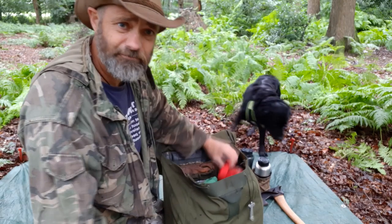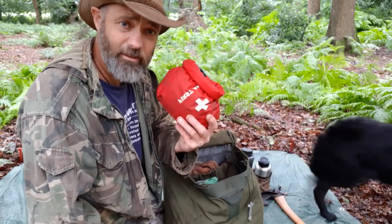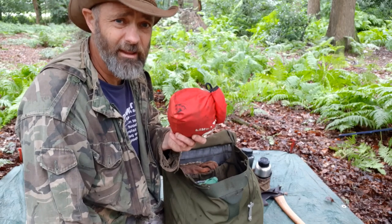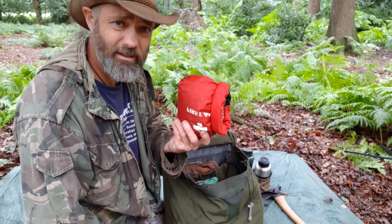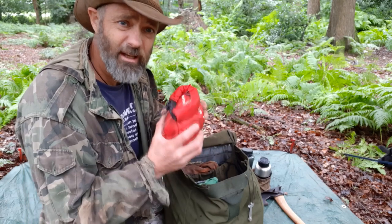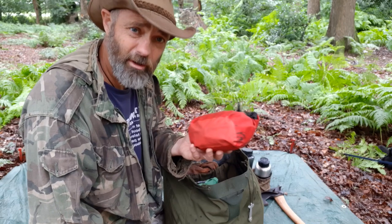Next bit of kit, my first aid kit. You might be looking at that and thinking, oh, fire, that's a bit of a... But I work with groups as well, and it's just easy just to chuck my kit in, and I know I've got everything. It's in a waterproof container. It's not massive, but I know I'm covered for all eventualities here, no matter what I'm doing.